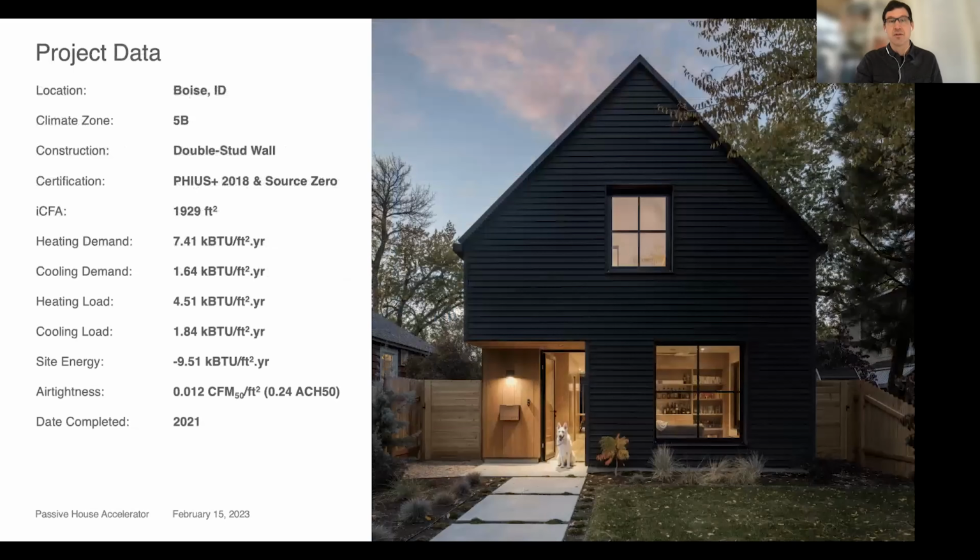So here's just a few numbers for everybody. The project is located in Boise, Idaho, so climate zone 5B. It's certified to the PHIUS Plus 2018 and the Source Zero standard. You can see some of the passive house metric numbers there. Won't go into those too much, but everything met the standard. And it was completed in 2021.